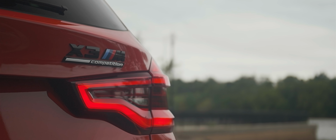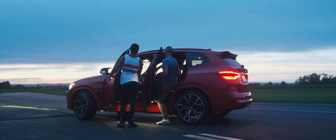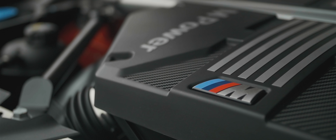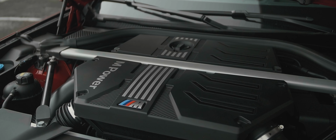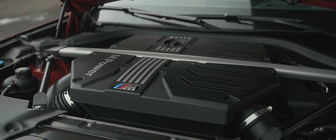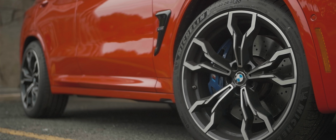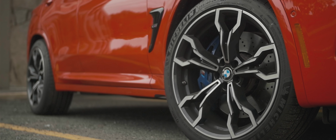But on the other side of the ring is the 2020 BMW X3 M Competition. In our first round, this car was so fast that we had to handicap it by filling it up with five additional passengers. Powered by the soon-to-be legendary S58 engine, it makes an impressive 503 horsepower in stock form. But if you've been following the series, you know that this car's got a BM3 Stage 1 tune running E30. That means it's making close to 600 wheel horsepower, or an estimated 650 to the crank.